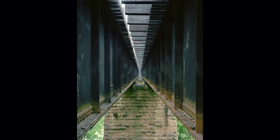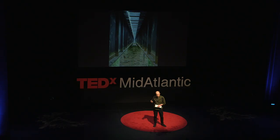And what I really got into at first was this perspective of the interior of a bridge itself. This is what's called a substructure. So it's the part of the bridge that holds up the deck, the top of the bridge. So I'd climb up into them and photograph in that space.